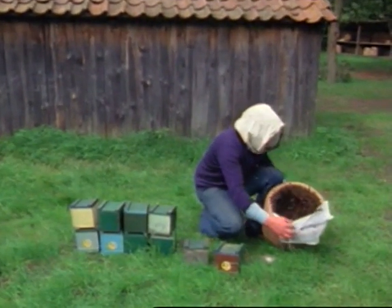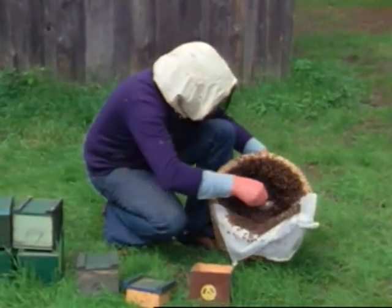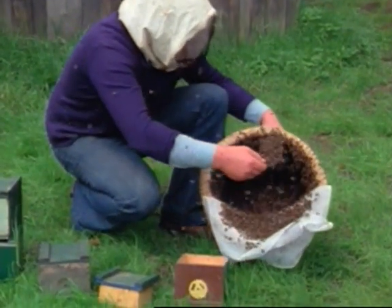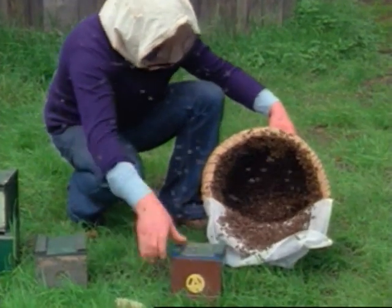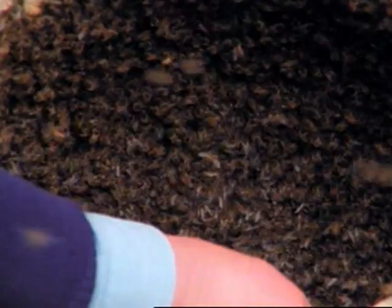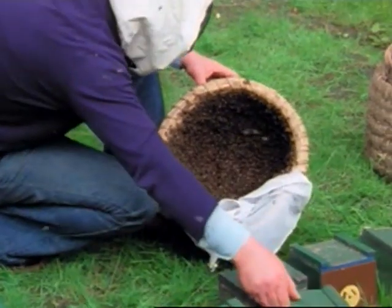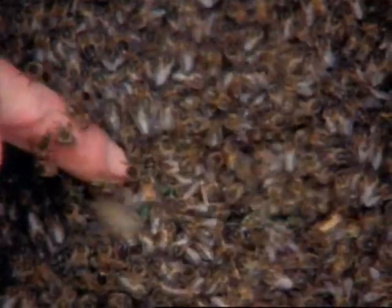Young queens are also removed individually from the catching skeps. Together with a small number of workers, they are transferred to specially made wooden nucleus boxes named Klindworters after their designer, so that they can form small temporary colonies. As soon as the beekeeper has supplied each box with a ladle full of bees, he starts to search for the queens among the throng.